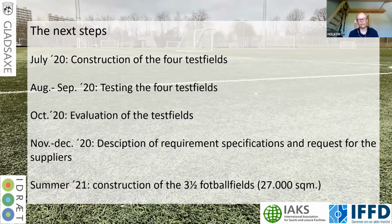But we would have a wider possibility of making a decision of what type of solution we will find, because the small pieces of grass we have had show that there's quite a big difference, I wouldn't say in the quality, but in the way they make the 4G grass turf. So that's why we are doing this work.